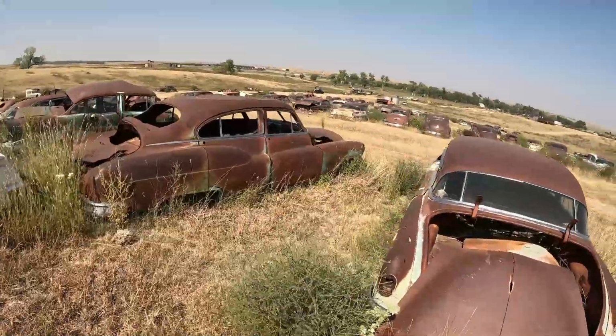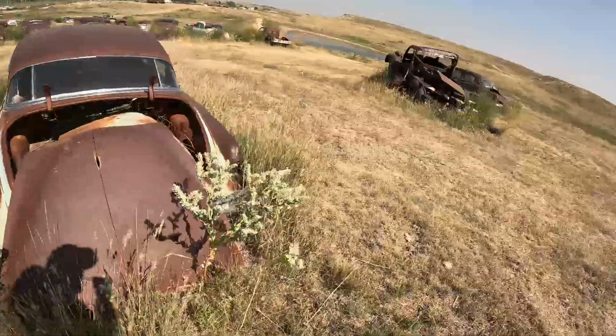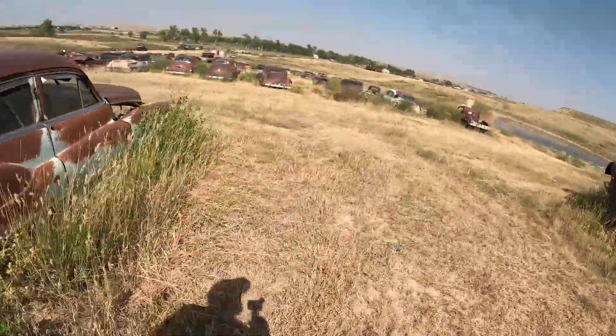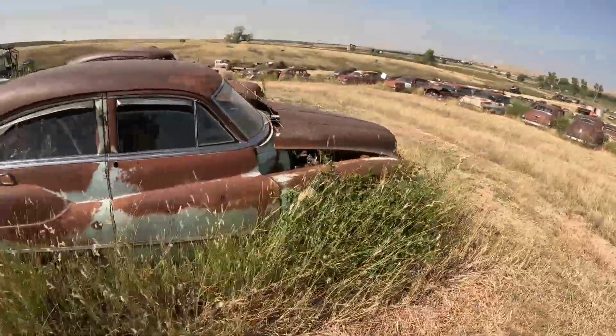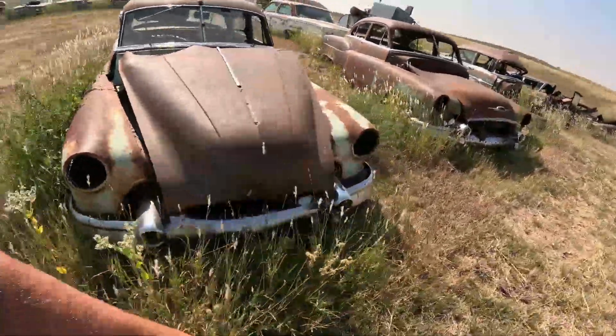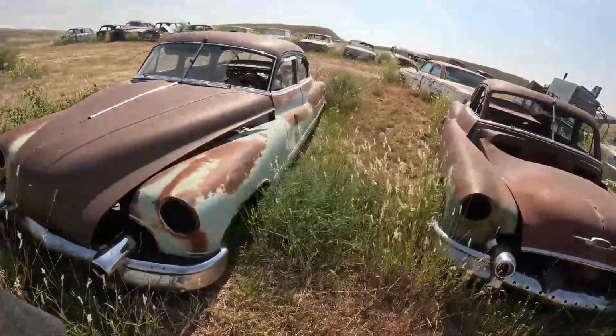Let's go this way. I keep trying to walk through that weed. I think it's that stuff. Horrible, horrible stuff. Yeah, I need to keep that in Kansas. Cool bumper pieces.